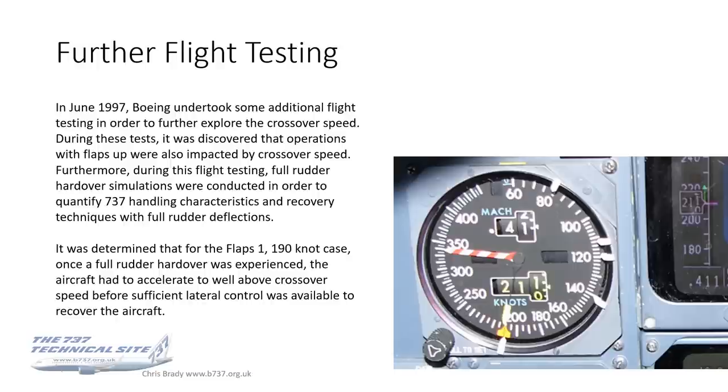It was determined that for the flap 1, 190 knot case, once a full rudder hardover was experienced, the aircraft had to accelerate to well above the crossover speed before sufficient lateral control was available to recover. So you get almost a hysteresis effect, whereby you enter the crossover region at some point below 190 knots. Again, it varies on a whole load of factors: flap, weight, CG, alpha, loading, all those things.